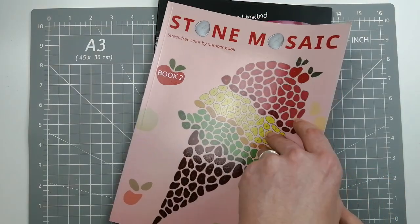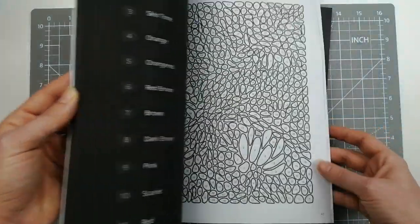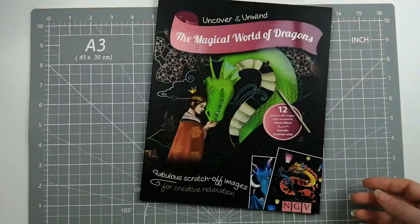I've got this Stone Mosaic Book 2. This is a Belba family. I don't tend to really colour in the Mosaic ones, so I'm going to pass that along.